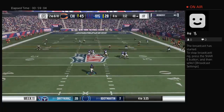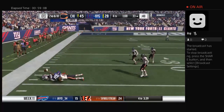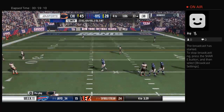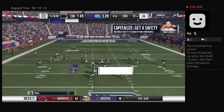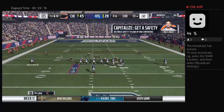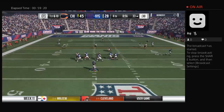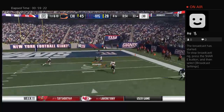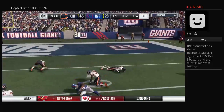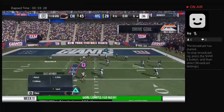On 2nd and 10, Smith. Oh, there's that man again. It's complete. A good gain of 14 there, and it moves the chains. And the offense moving quickly to the line. On first down, it's Smith. Got a man, it's caught at the 6-yard line. A very solid gain of 27.